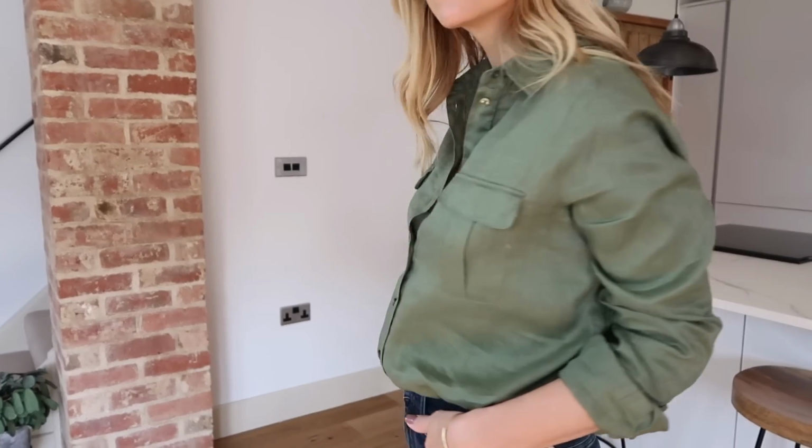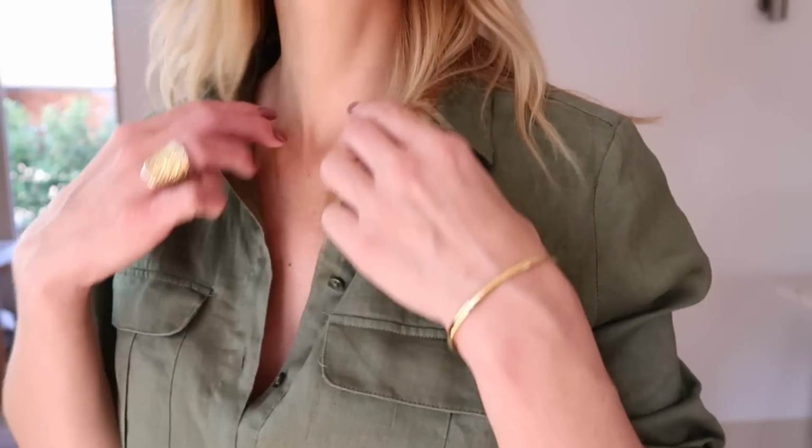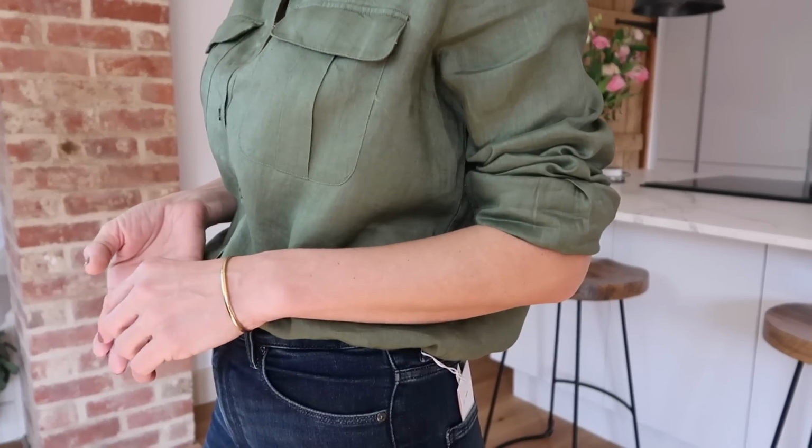I think it looks a little bit oversized. Love, love, love this shirt. I think it's perfect. Perfect linen shirt for the spring, summer. Love the color, love the fit. Just love it generally. It's a really nice length. Obviously I've tucked it in, not too short, not too long. Just rolled the sleeves back as I like to do with shirts. It's getting hot, you know, you don't want them too long.